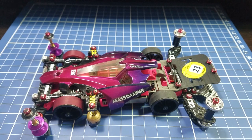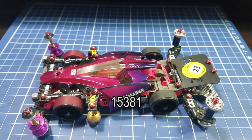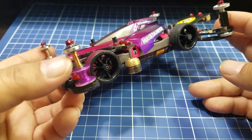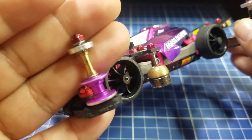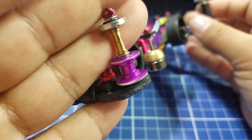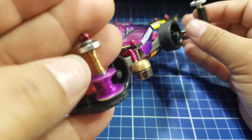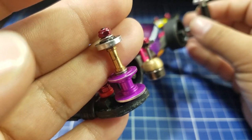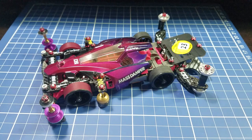Then item number 15381. Basically this is a roller set, but you only need these roller bushings right here. You could make them work as spacers, but what it also does is make the setup a little bit lighter. So if you use these as spacers for your stabilizer or your roller setup, it makes the build a little bit lighter. That's what I use for high speed now as well.